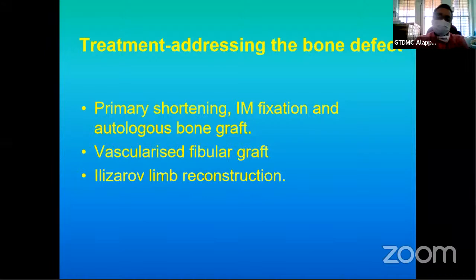So that is one procedure. Second, if the defect is more, then you will have to do with the vascularized tubular graft. I shall show you the pictures later at the next slides. And the third one is the Ilizarov's limb reconstruction.